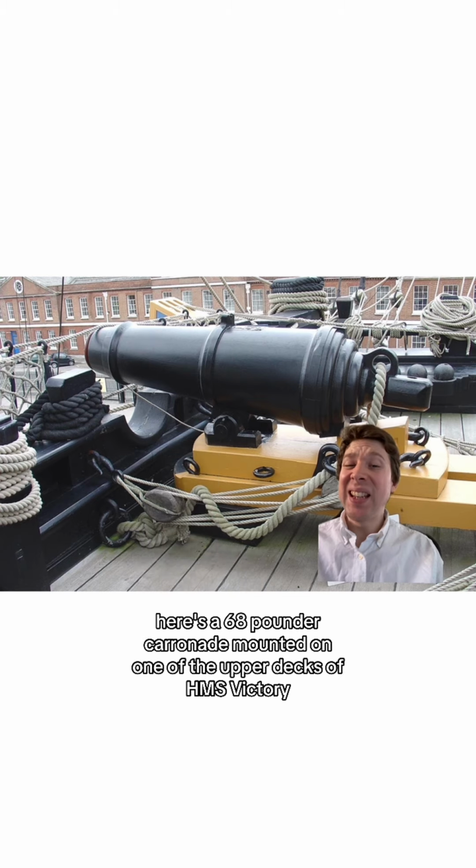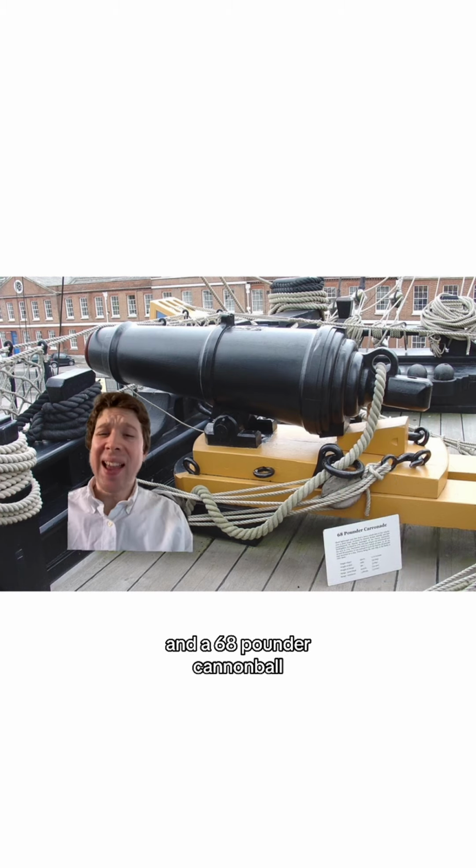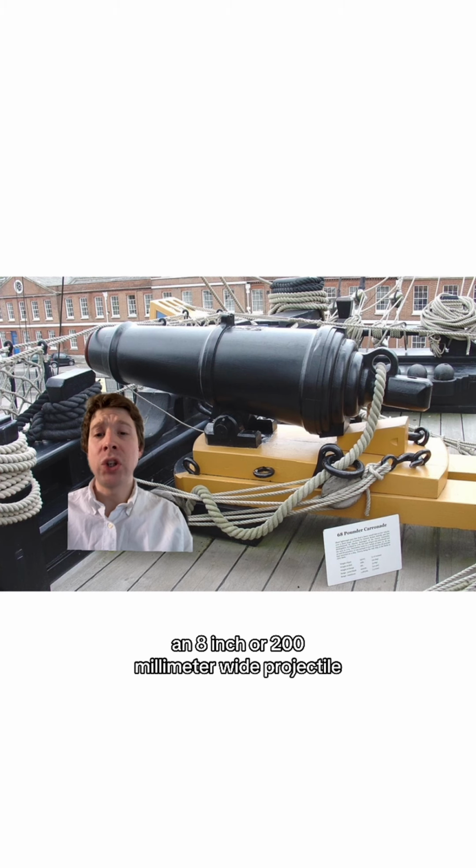For example, here's a 68-pounder Carronade mounted on one of the upper decks of HMS Victory. And a 68-pounder cannonball, that's huge for the time. That's like an 8-inch or 200mm wide projectile.